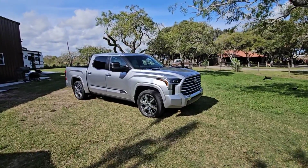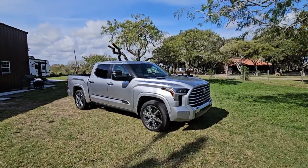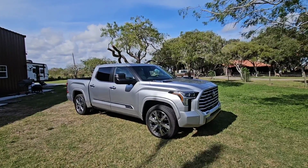What's going on, guys? So check this thing out. This is a 2024 Toyota Tundra CrewMax. This has the i-FORCE MAX V6 twin turbo hybrid engine in it, and this is a Capstone package. When you're talking about a loaded up Tundra, this is as loaded up as they get. Hang tight, I'll be right back.